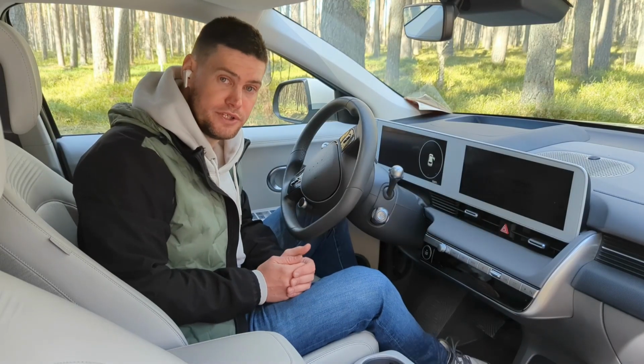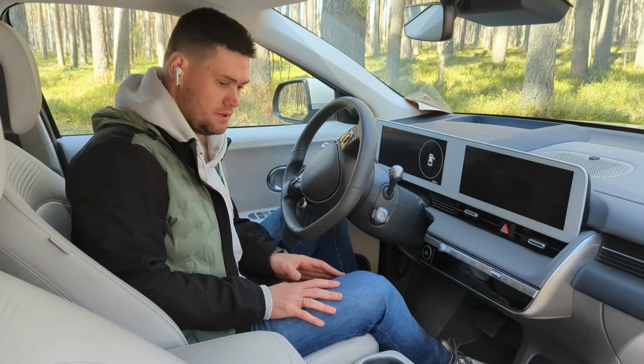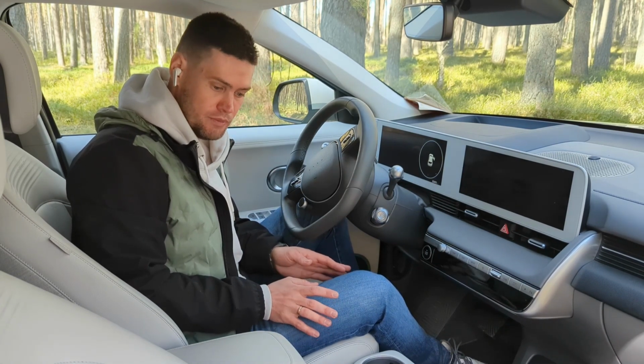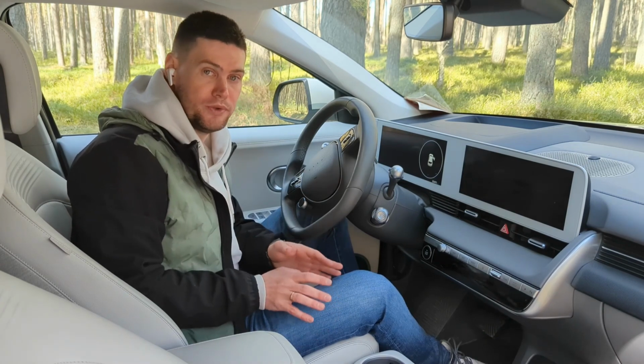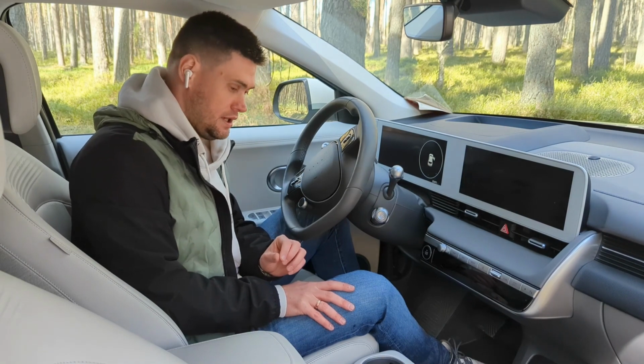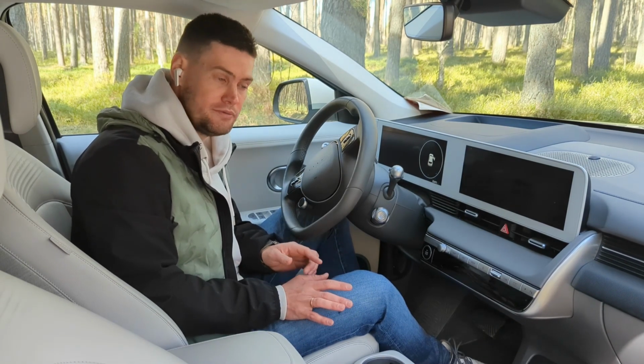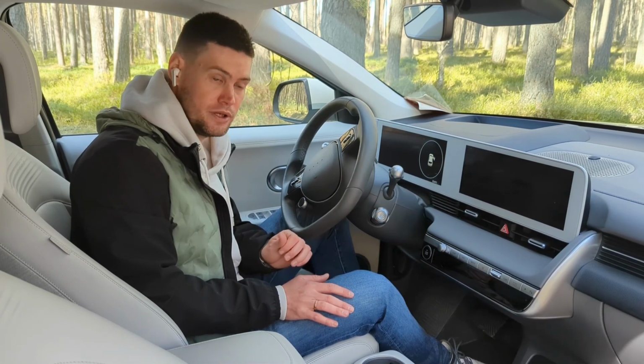So now let's talk about the interior. I really like it. It's absolutely comfortable. It is stunning in the white color from my perspective, and we especially wanted this white color. So how does it wear off, you would ask? And I would say, no how. We got this car from the dealer and it had 28,000 kilometers on it.